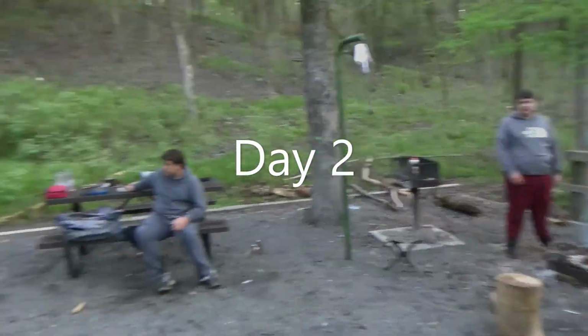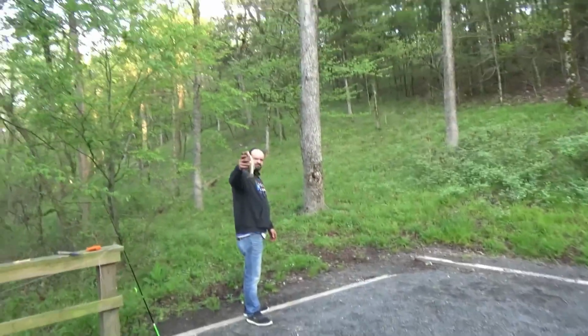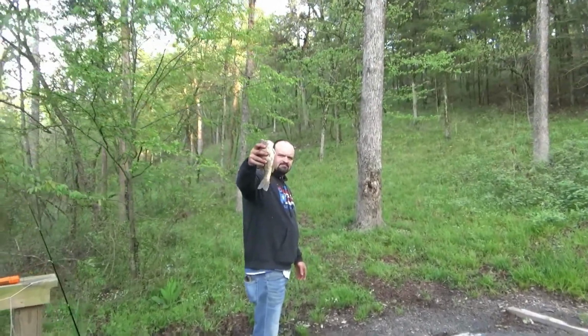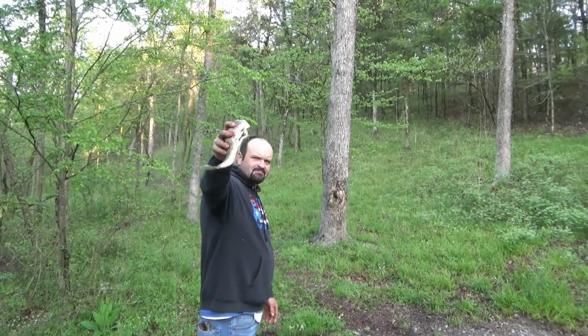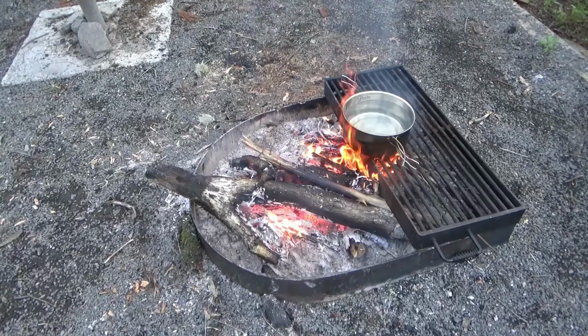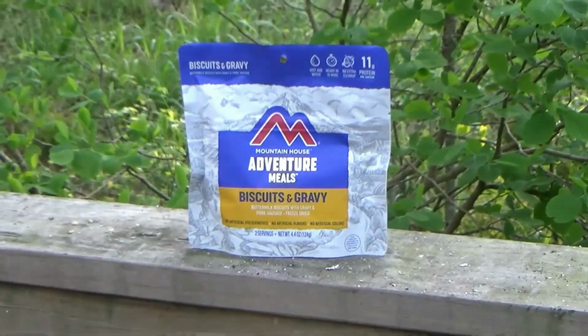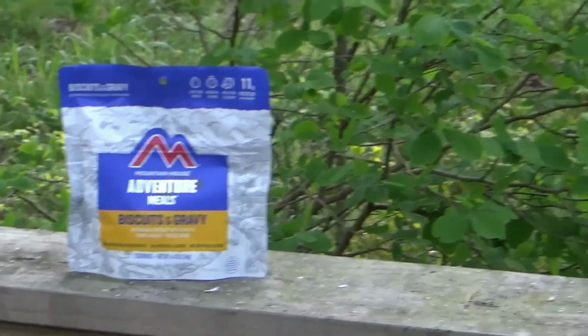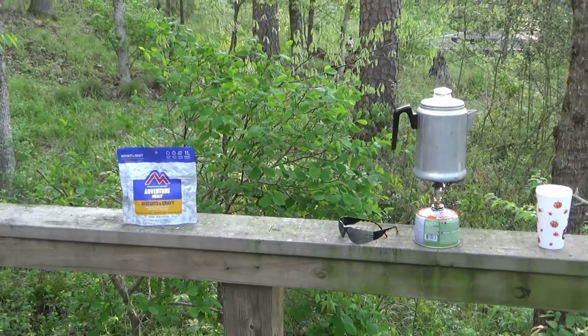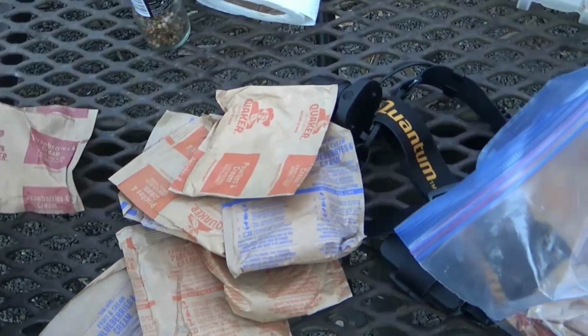Well, I slept in this morning, but Barry and Brayson went fishing down there and got a nice smallmouth. Fixing to eat that for breakfast. This morning we're gonna have Mountain House biscuits and gravy. Of course, we got some coffee going, and we've also got a variety of oatmeals here.